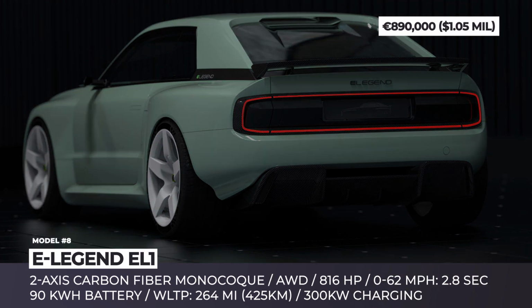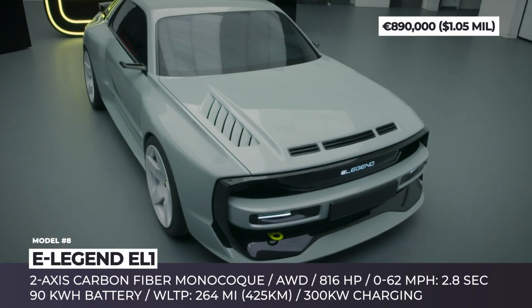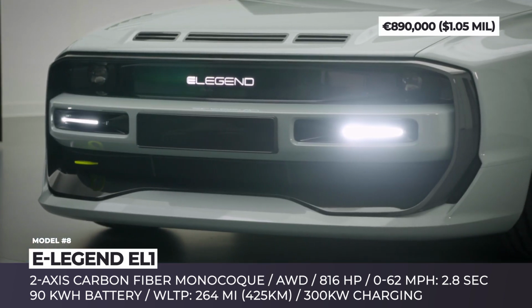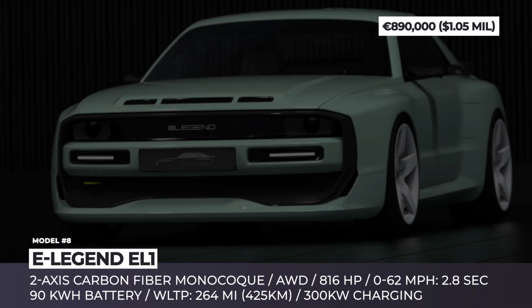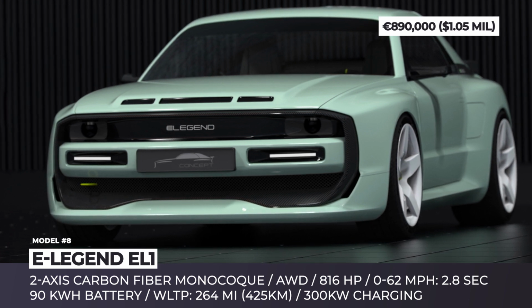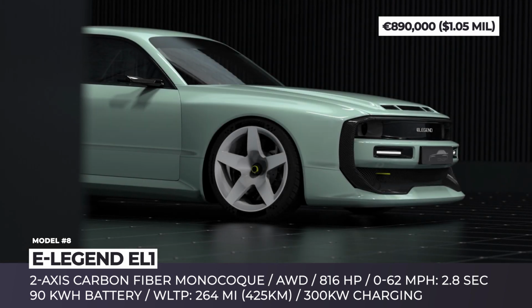E-Legend EL1. This model is not a simple retrofit or resto mod. Instead, it is an all-new supercar that borrows inspiration from the rally-bred Audi Sport Quattro from the 1980s era. The EV is the creation of a former VW designer, Markus Holzinger, and it is built in cooperation with the German technological specialist Roding Automobile.